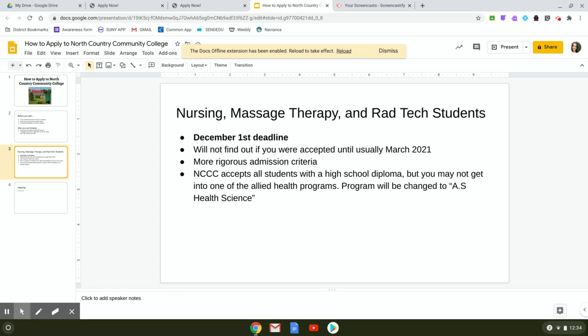And you will not find out if you are accepted into one of those three programs usually until the springtime, around March. And they have a different set of admission criteria. They're more rigorous. They're going to be looking at many of your Regents scores from English to several math Regents scores and your living environment Regents score as well.